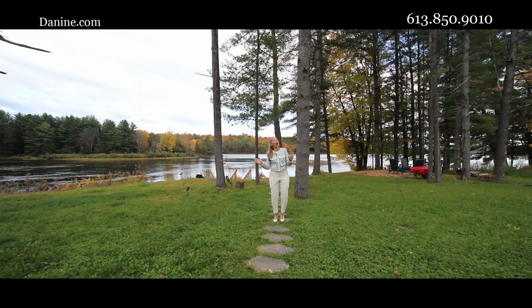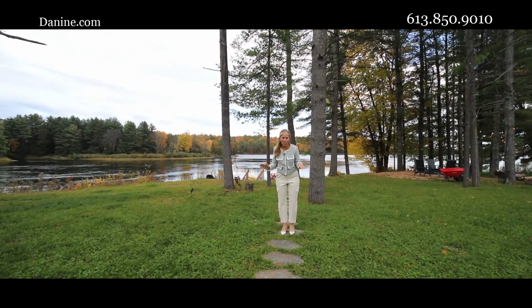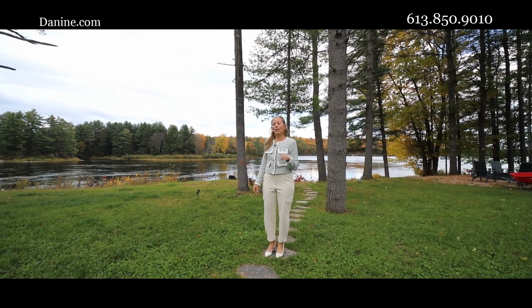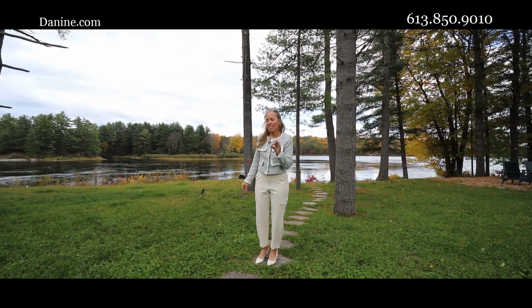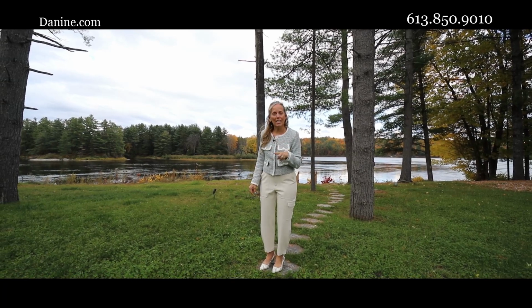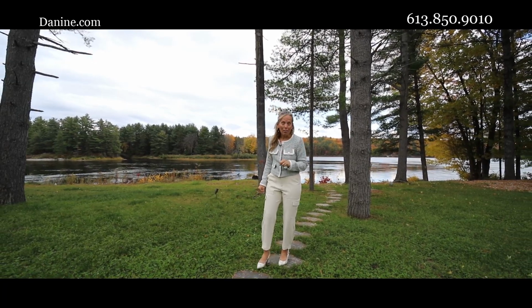Welcome to the beautiful Ottawa River in Haley Station. Now, if you're wondering, where is Haley Station? Well, I will tell you, it is a sweet little gem tucked away in Horton Township. So we're at 103C Carriage Landing Drive.